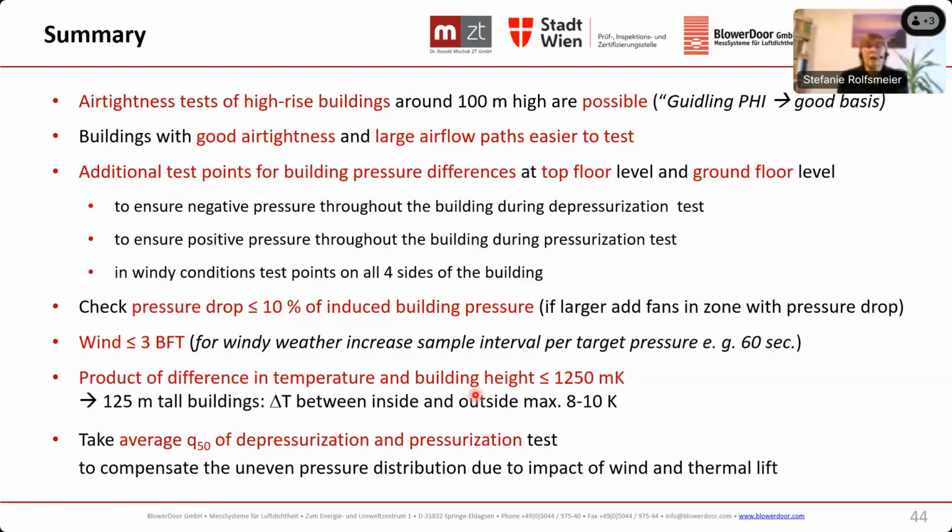In my eyes, airtightness tests of high-rise buildings are possible. A good airtightness makes it easier to do the airtightness test. If you have a good airtightness of the building envelope, and if you have large airflow paths, it's also easier to test. We need additional test points on the ground floor and on the top floor in order to get an overview of the building pressure differences between inside and outside and control the fans in order to do the test in the way Valerie will explain to you later. It's in order to get the uniform induced pressure and check the pressure drop or loss inside of the building. If you have a pressure drop, install fans in the critical zone and turn them on to compensate it.